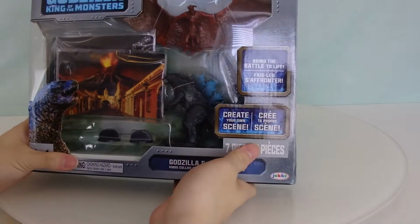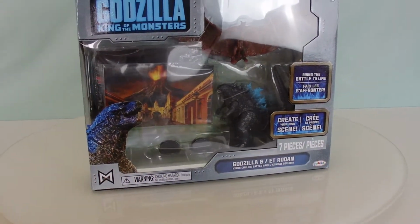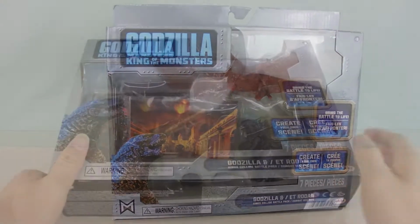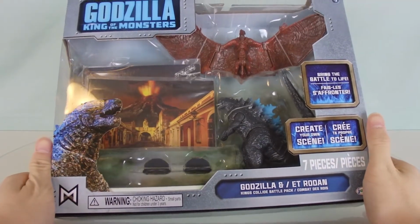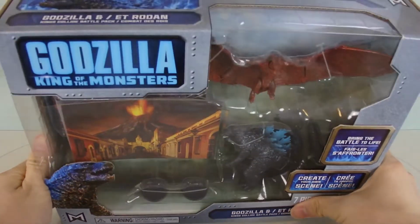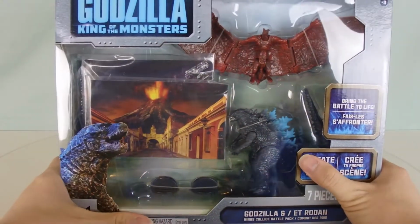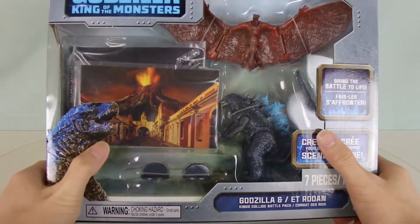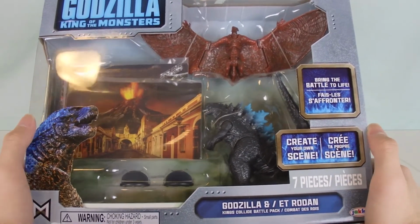Looks like this is the Rodan set, the Godzilla and Rodan set. Yep, this is the Godzilla and Rodan. So perfect, we just finished the 6-inch Rodan to kick off this line of toys. Alright, let's take a look at this Godzilla King of the Monsters playset, Godzilla and Rodan. Really nice packaging. I love how there's this clear transparent plastic which you can actually look in and see the actual toys within it. It's not like Lego, which conceals the entire box, but not shaming you, Lego, whatsoever. I still love you.